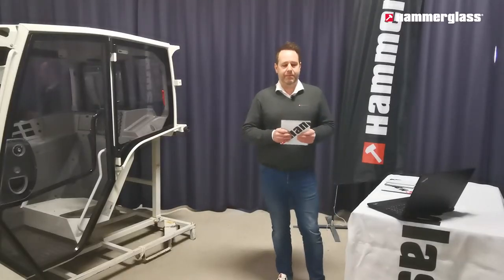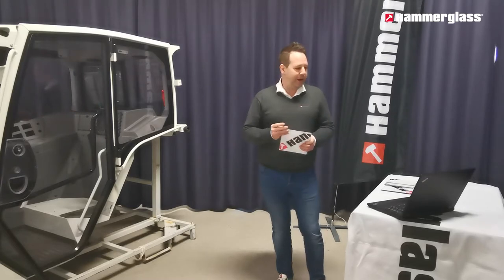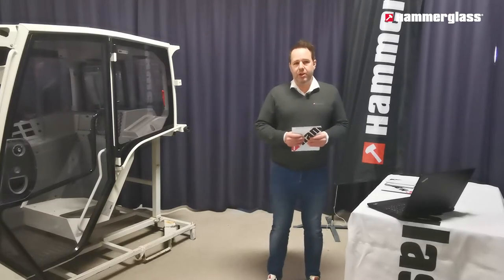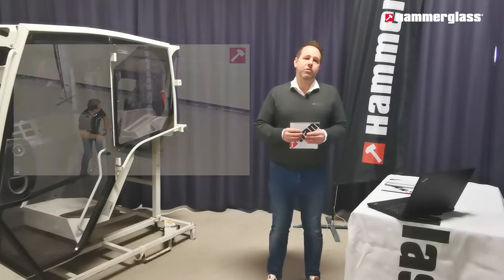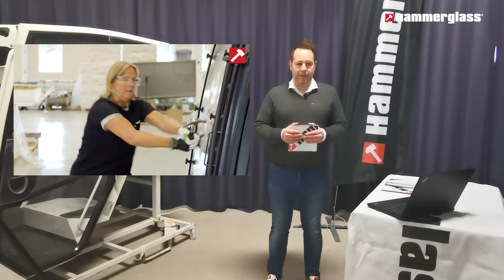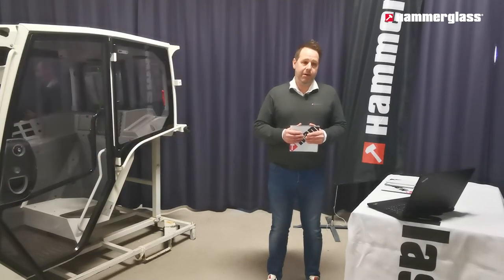What is Hammerglass? Here I have a regular Hammerglass screen in my hand. This is a 12 millimeter polycarbonate version. Due to its special composition and hard coating that we apply during production, Hammerglass is actually 300 times stronger than conventional glass and basically unbreakable.